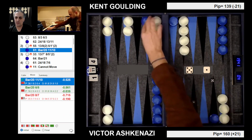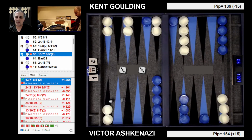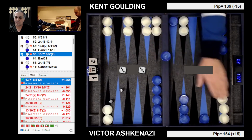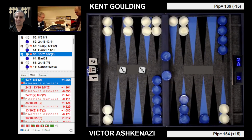5-1, not a good roll for Victor. He's forced to come in with the 5, and he doesn't have a good ace. He leaves 3 blots out there. Kent's looking to attack. Ones, threes, and sixes. Double four is good. Double three. That's probably the nuts. Hits 2 checkers. Makes a 4-point board. He has 11 checkers in the zone.